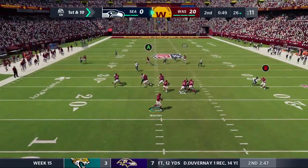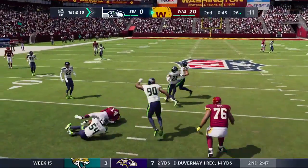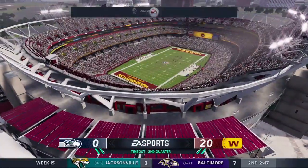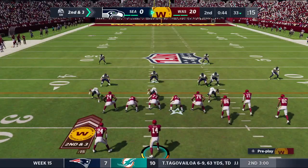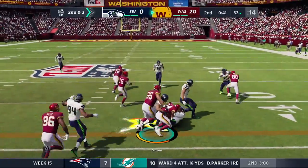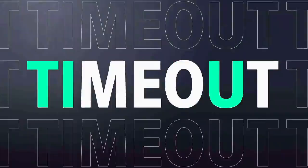Play action now, Winston. They'll roll him out right. Now he'll pull it down. Nice work to get seven out of that, and it's second down. From the gun, he'll hand this off, and he's going to have a first down, but not sure it'll matter as the clock will continue to run.